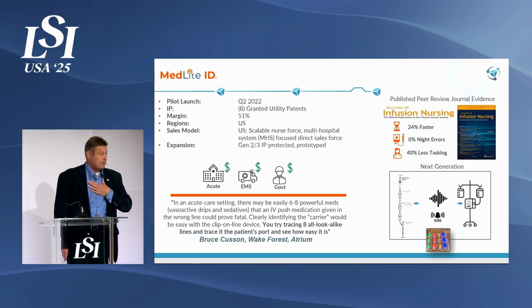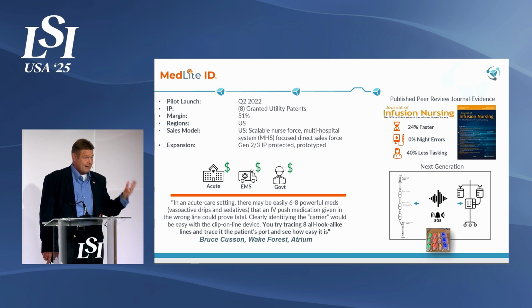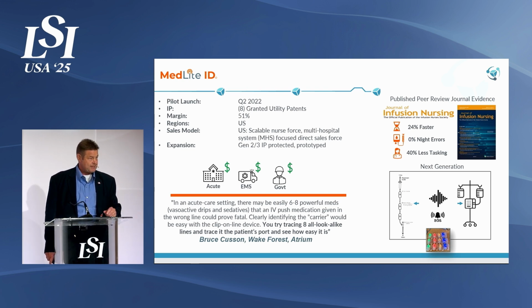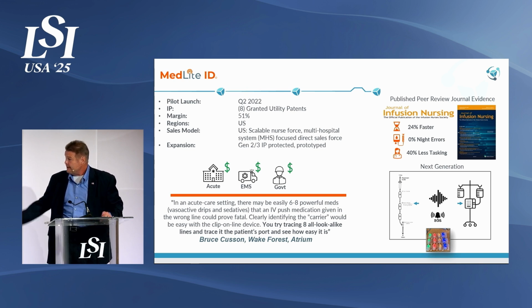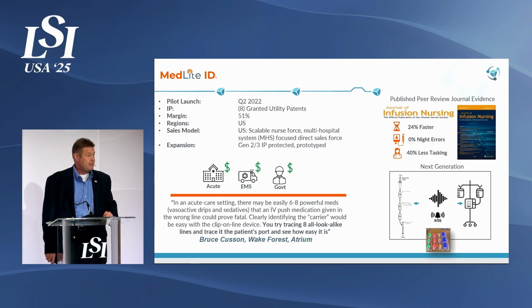Gen 3 working prototype, we now communicate with the infusion pumps, Becton Dickinson and ICU Medical, for example. So we have interoperability and we feed the EMR. The final pillar of MedLight ID was achieved in December.